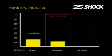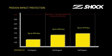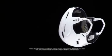A G rating determines the safety of a helmet. The lower the G rating, the slower the head decelerates upon impact. The Z-Shock has impact absorption numbers up to 49% below the maximum threshold allowed for certification across multiple G-rated impacts, making it the safest helmet available.